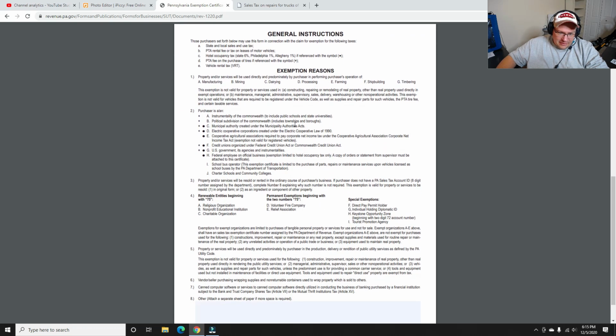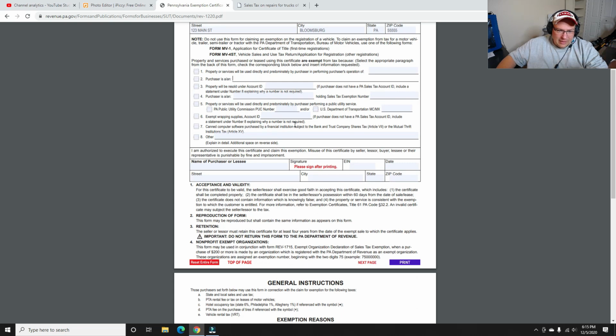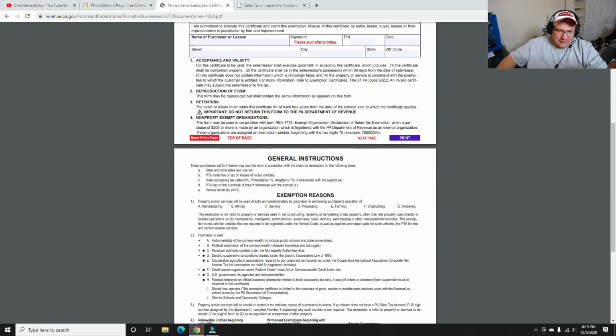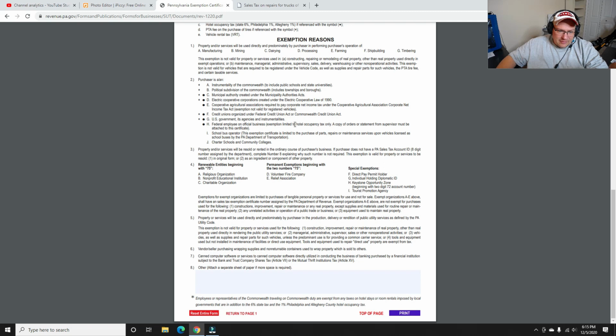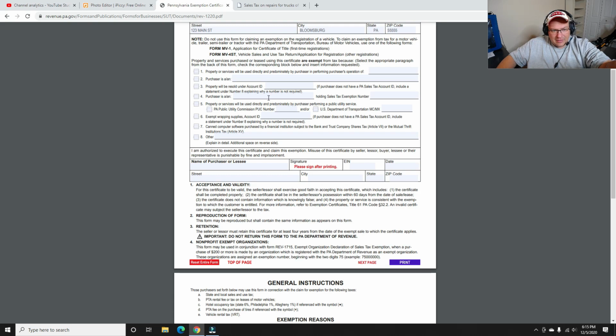Number 3 talks about property or services that will be resold or rented in the ordinary course of purchaser's business. We're not doing that. So we're not going to be checking box number 3. Box number 4 has to do with renewable entities, which is religious organizations, nonprofits, charitables. We're not that. None of section number 4 applies to us. So we're not going to check box number 4 up here at the top.